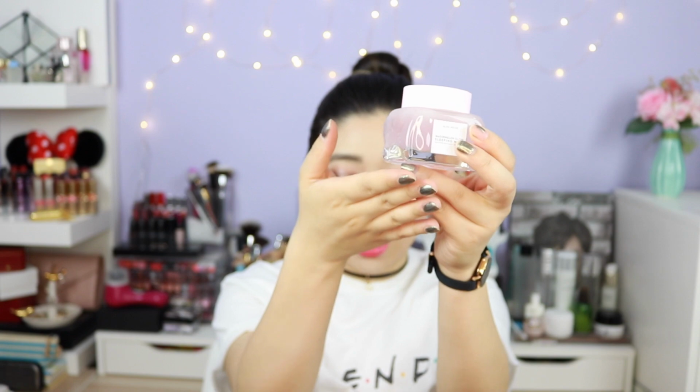This actually looks like a pretty small jar for a sleeping mask because I usually put on quite a thick layer when it comes to a sleeping mask. So I'm not actually sure how long this bottle is going to last me. But this packaging is, I think, absolutely beautiful. I love this color. This baby pink is one of my favorite colors for products. And this jar is glass, so it does have a really good weight to it. Just looking at it from the outside, this mask looks extremely watery, very, very liquidy.